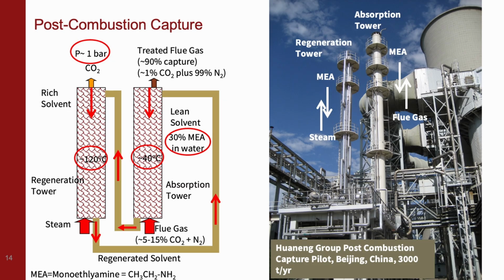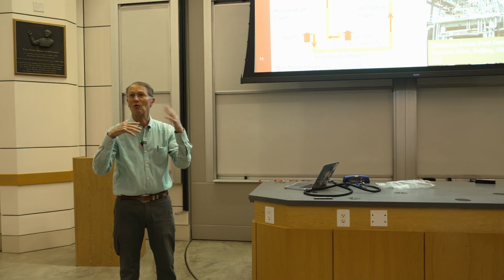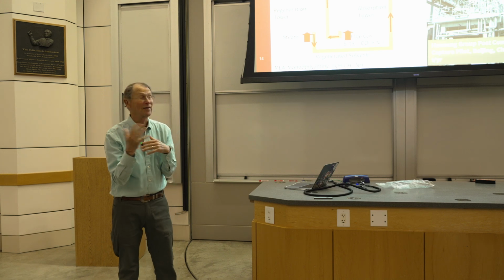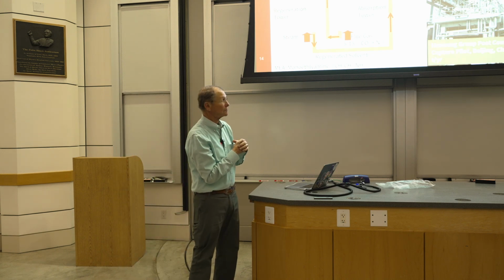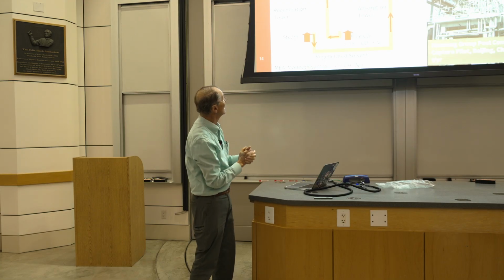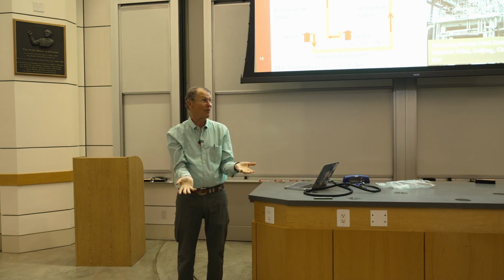And basically the way this works is that the flue gas comes in the bottom of this tower. You can see it's over on the right side. It has the label flue gas and MEA above. MEA is monoethanolamine. It's just a mixture of water and a solvent that has amine groups on it, and that glums onto the CO2, and then what goes out the top has a lot less CO2, and then you take that, you separate the liquid, take it over to the other tower, and then heat it up to drive off this CO2.